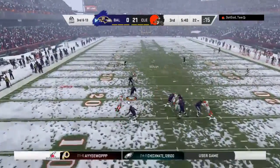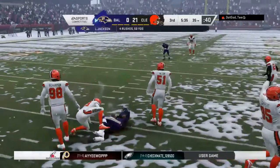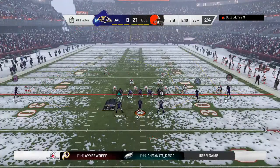Now Jackson steps away. Boy, he almost did that himself, but it looks like he's about a foot or two short. That scramble good for 13 yards, but not good enough for a first down.